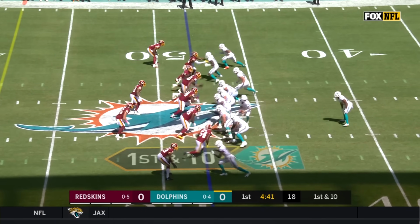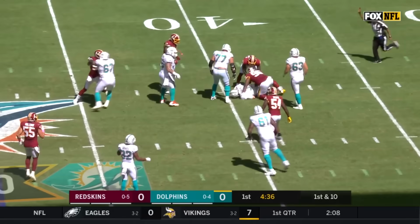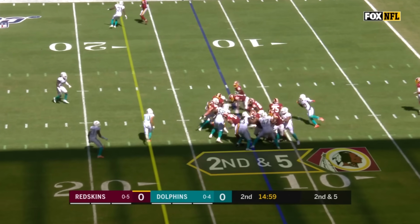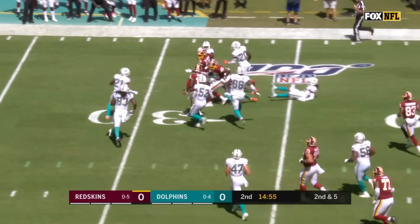Motion back toward the line, number 81. Rosen steps up, they got him. Fourth sack of the game. After missing the last game, they motion the tight end, Jerome Cunningham. Peterson bounces it outside, turns it into a good gain.